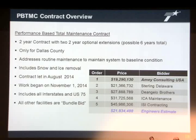And there you can see when the project let, the engineer's estimate was $21.8 million. Our contract was awarded to Amey Consulting USA. The contract bid amount was $19.2 million.